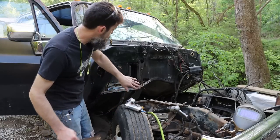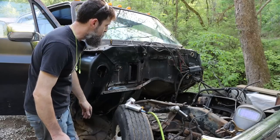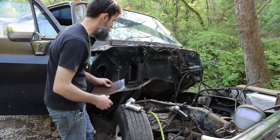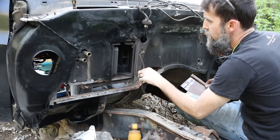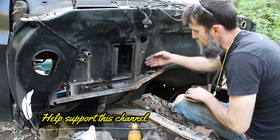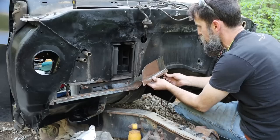So let me show you how I'm going to make this panel here just super quick, because I think it's kind of neat and I've never seen anybody do it before. I'm sure they have, but I've never seen anybody use this tool to do this thing. Let me show you. So what I got to do is make this shape here and get that welded back in. Now the problem is that this is below or behind this. It kind of goes and then rolls out and over, and it's kind of a hard shape to make. Let me show you how I do things like this.